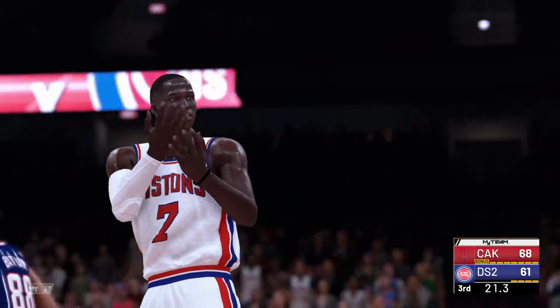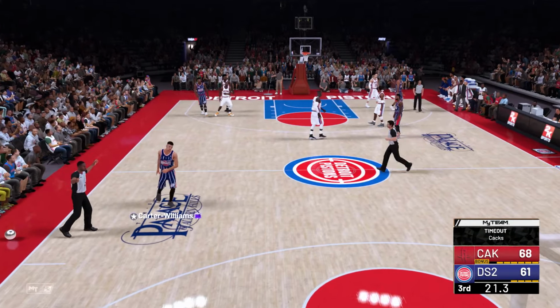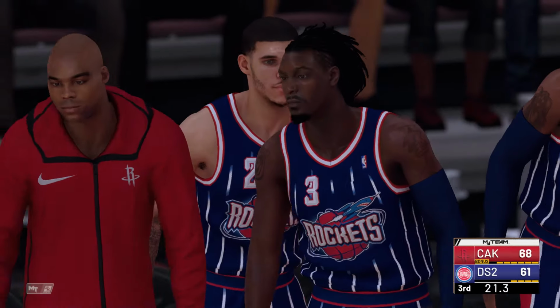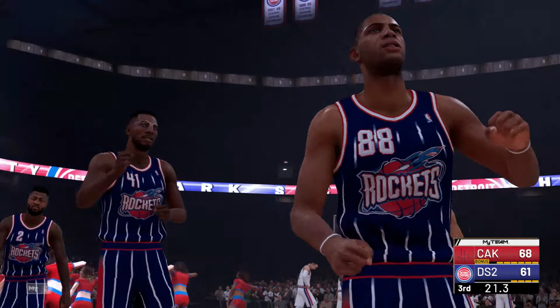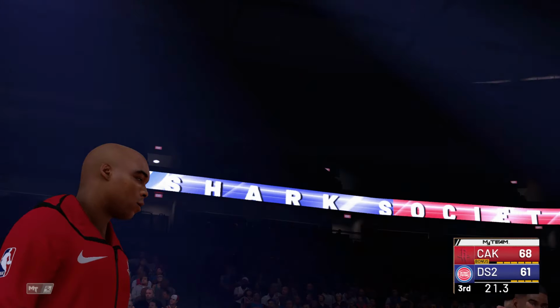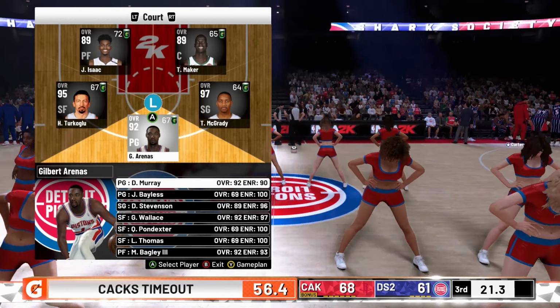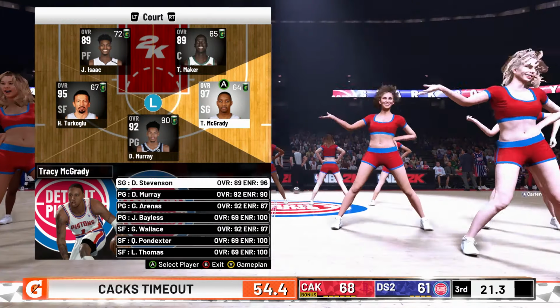I don't get it. He was so efficient in the first half. Zero turnovers. But since the break, he's been a disaster. And you can see his wheels are turning. We'll see what he draws up here. It's been an ongoing battle of adjustments, trying to identify your strongest matchup each time down the floor.